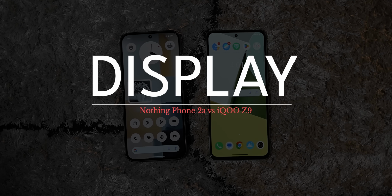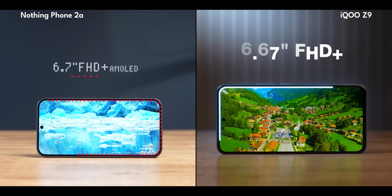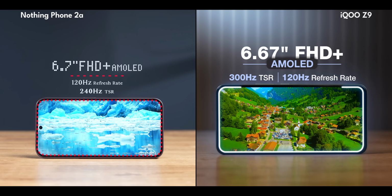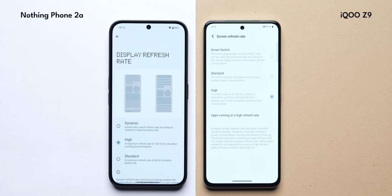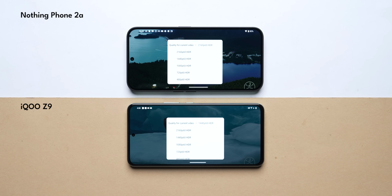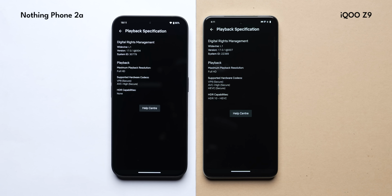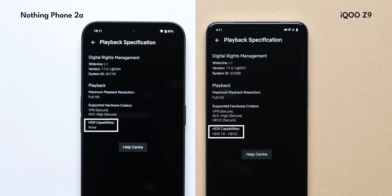Alright, now let's talk about the display and multimedia experience, because that is where you will be spending most of your time, right? So on both these phones, you get the same 6.67-inch Full HD Plus AMOLED panel with 120Hz refresh rate as well. Absolutely no difference in the metrics. Now, HDR10 Plus is also supported on both the displays, but you get HDR playback on both YouTube and Netflix on the more affordable iQOO Z9, whereas Nothing doesn't give you Netflix HDR, which is a bit of a bummer.